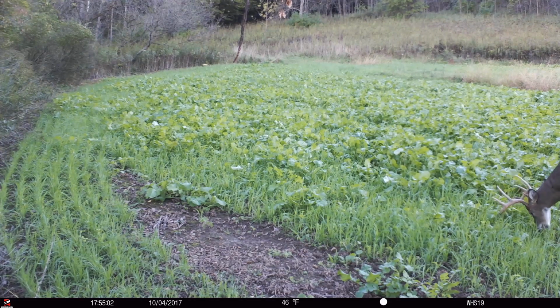That's a number one rule of planting and using food plots. If you're going to plant those food plots just to spook deer off, you're certainly 100% better off not having that food plot. But at the same time, there are small food plots and hunting plots that set up that perfect circumstance. And I'll give you this food plot for example.